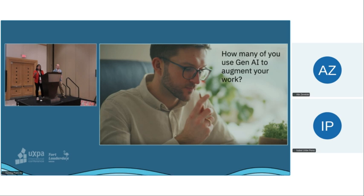Maybe one volunteer. Yep. It can generate summaries of things very quickly, but you still have to go back and double check. For sure. Absolutely. You can generate summaries, like if you're doing an interview, then it'll generate a summary depending on what you're using.